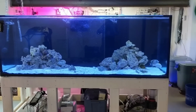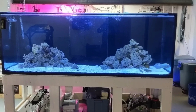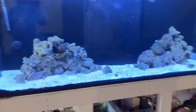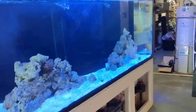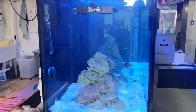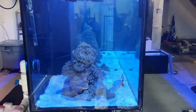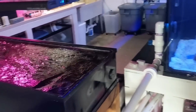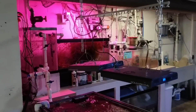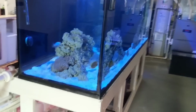And here you see the 420-gallon tank up and running, doing great. Some of the fish came from upstairs. I'll give you a quick walk around. It's hard to really get a feel for how big this tank is. It's 8 feet long, 30 inches wide, 34 inches tall. Here's the back shot of the fish room. This will all be a separate room at some point. We're just not there yet. But the fish are doing great in here.